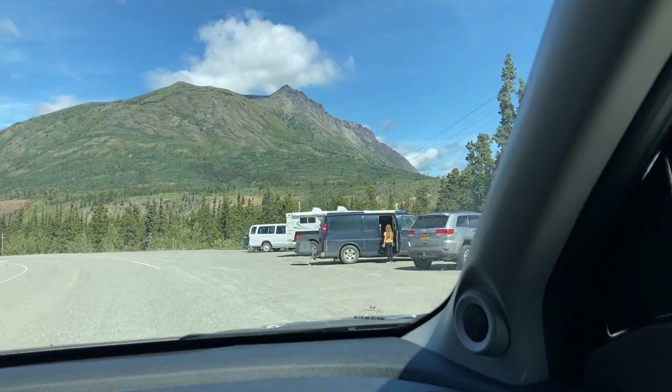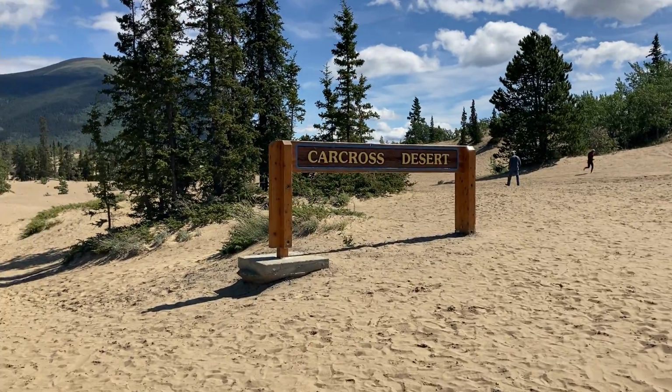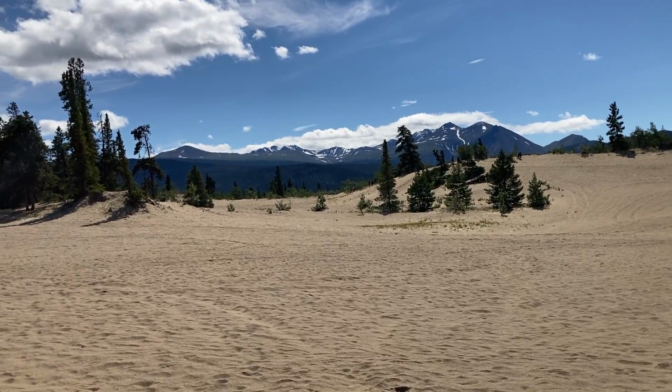The last major thing we're going to check out here in Carcross is the micro-desert. It's not technically a desert because it gets too much rain, but apparently it has lots of sand dunes. It might look like a desert, but we're not in a hot, arid climate. These sand dunes are actually the result of a glacial process.